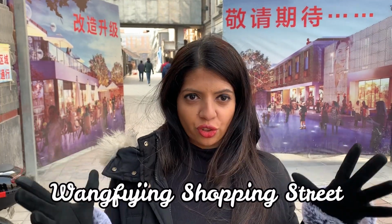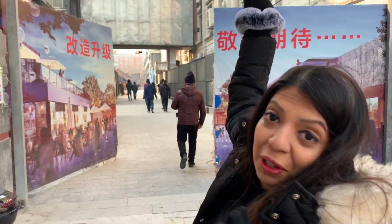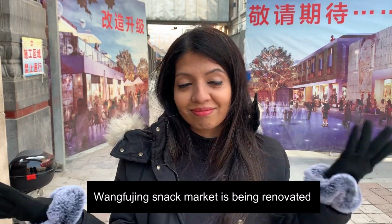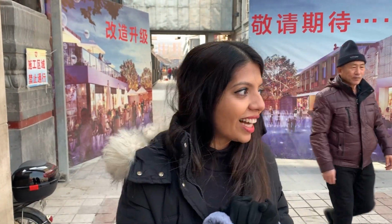So we are in Beijing Street. It's super famous for shopping, and this is super famous for food. Not anymore. We were looking forward to coming here because every other blog has spoken about this street being super famous for street food. Unfortunately, it shut on December 13th, and we got here on December 26th. It's a snack market, but yeah, that's a little sad part about it. But the street is buzzing.